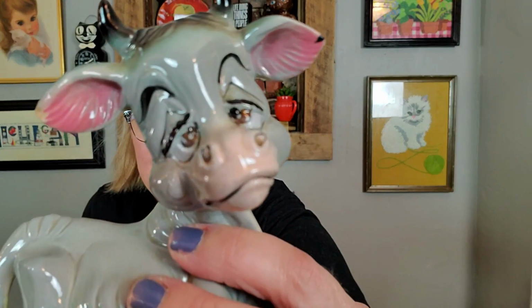I got this fun little cow. Oh my gosh, little baby, you're so sad. He's also made in Japan. He's crying. Look at his little face. He's got a little tear falling down. He's so sad. And look, you can see his bones. Why are you so sad, mister? It just really kind of breaks your heart.